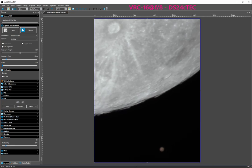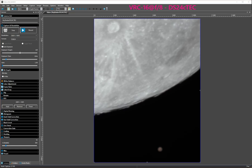According to, I'm looking at Sky Tools. Let me advance it. What time is it now? It's pretty close to its closest approach of Mars to the moon right now.